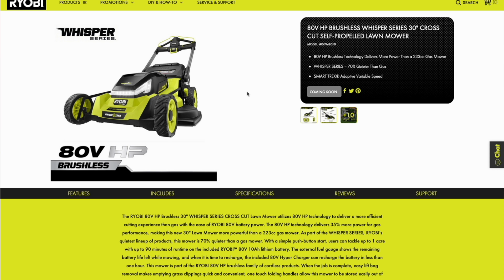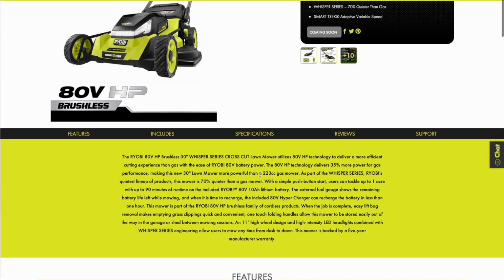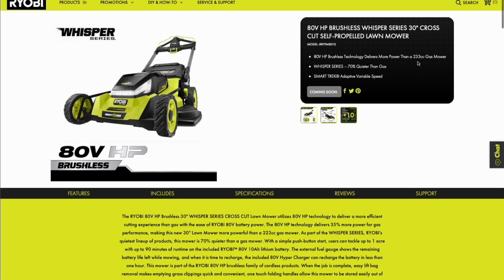It is very quiet. They're saying that it's 70% quieter than gas, and that's believable. 80-volt horsepower brushless technology delivers more power than a 233 cc gas mower. So we already have a text discrepancy here. At the top of the page it says 233 cc's, and then when you go down into the first section of text, it says 223 cc's. I'm willing to bet that the initial 233 cc is a typo and that they meant to put 223, because that's what the Time Master's engine is.